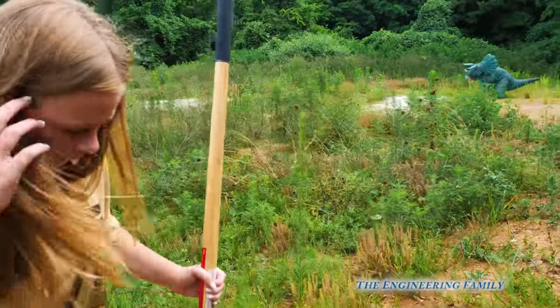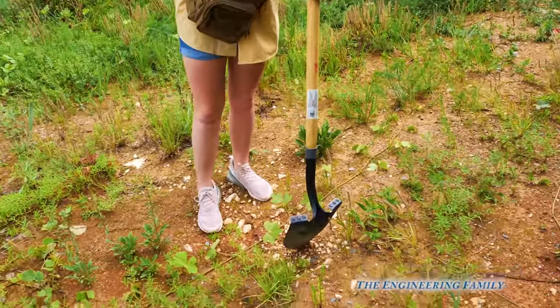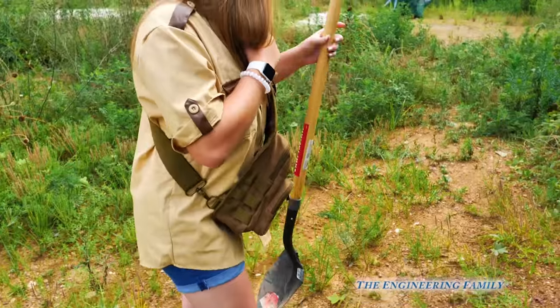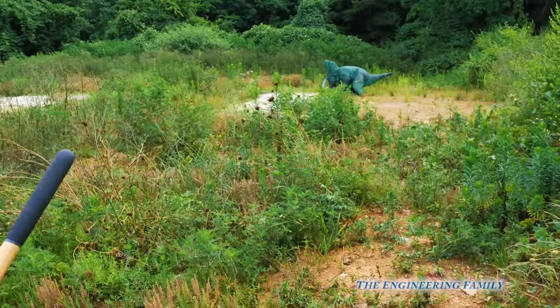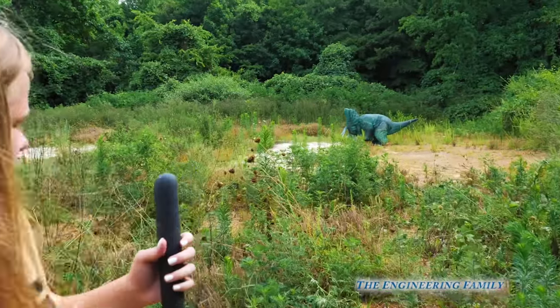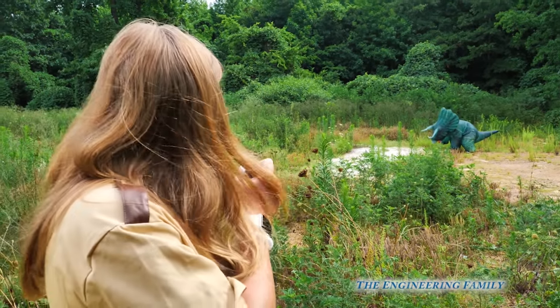Anything right here? Let's see. No, I think that's quartz, though. Wait a minute, assistant, look. I think that dinosaur's guarding something. Wait a minute. What kind of dinosaur is that? I see one. It's a Triceratops. You think it's guarding a fossilized Triceratops egg?